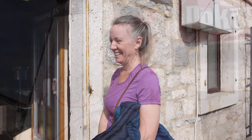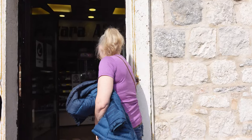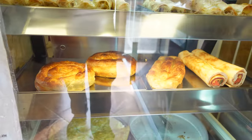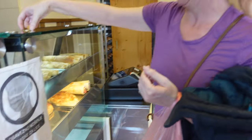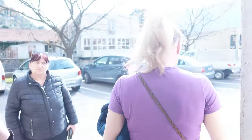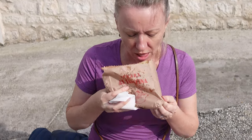Found a bakery. It smells wonderful. Double down. Thanks. Ciao. We have burek, which is the cheese pie. This is just cheese. The other one's cheese and spinach.